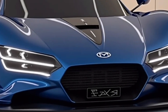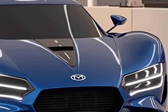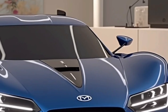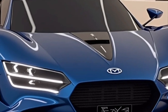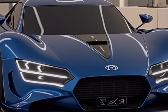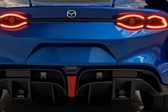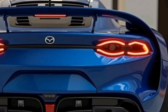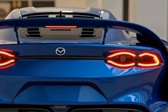It's paired with an 8-speed automatic transmission, tuned to deliver rapid, precise shifts. The 2026 Hellcat launches with brutal acceleration that pins you back in your seat. 0 to 60 comes in just under 3.2 seconds, making it the fastest factory Charger ever produced. The top speed pushes beyond 205 miles per hour, allowing it to compete directly with exotic sports cars costing twice as much.